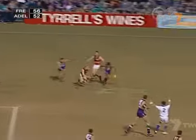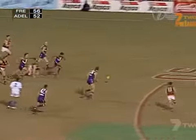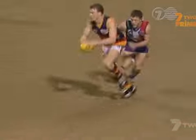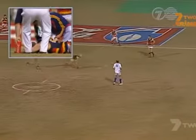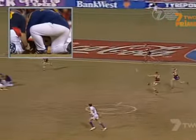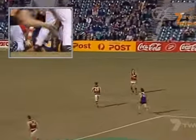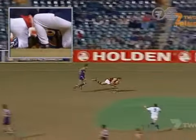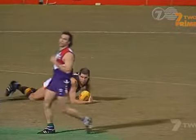The ball at half forward for Fremantle, gathered by Ormond Allen. Look for James, well done by James. Gets it away to Goodwin. Goodwin into the middle. Very important gather. Well done by Smart. Just an important little touch. The ball kicked out wide there by Edwards to Rashudo. Rashudo in the direction of, and found Jarman once again.